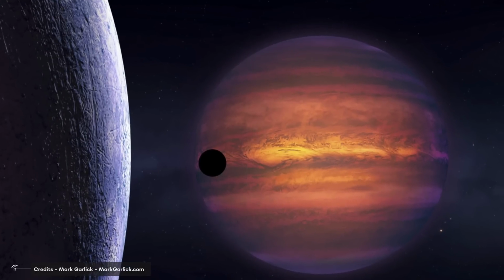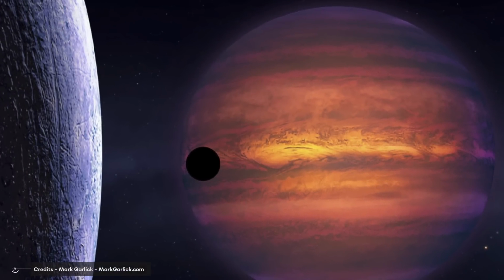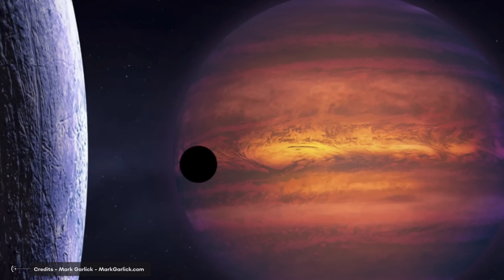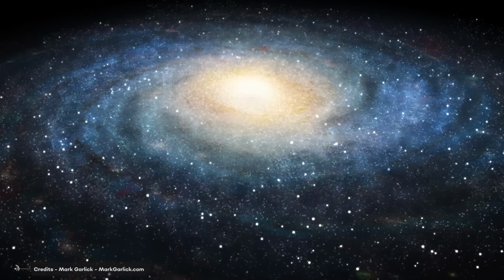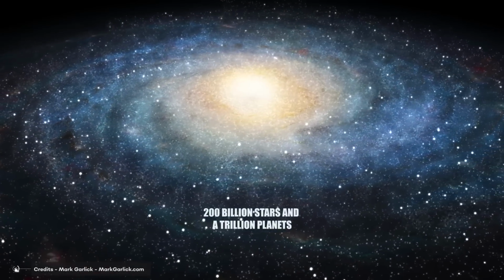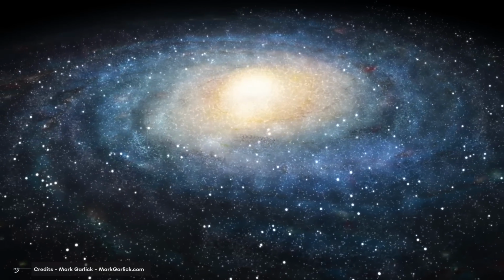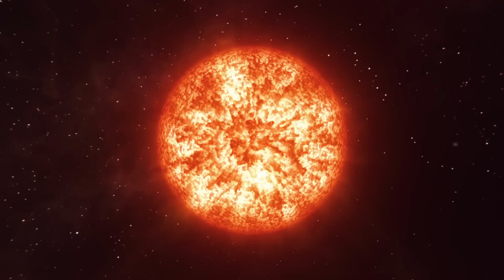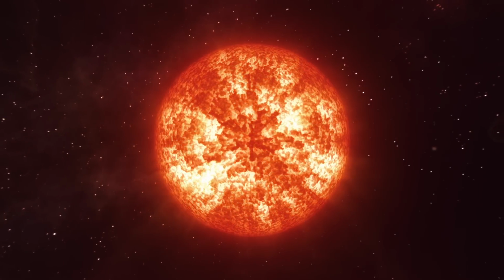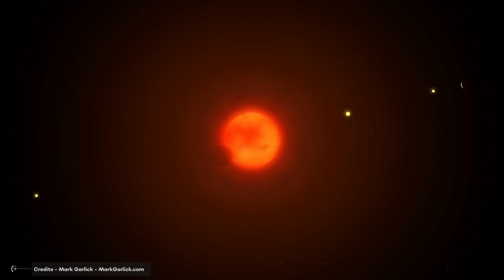Hidden in spaces unknown, massive brown dwarfs and Earth-sized planets could even be teeming with life or pose a pesky threat. This just strikes my curiosity so bad because compared to our galaxy's 200 billion stars and a trillion planets, it's impossible to comprehend the entirety of this vast, diverse galaxy. So let's focus on the closest stars, a meager 50 stellar systems located within a 15 light-year radius, a place where celestial body formation is still going on.